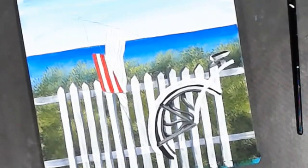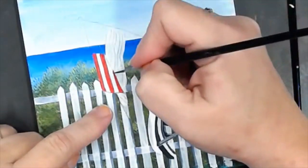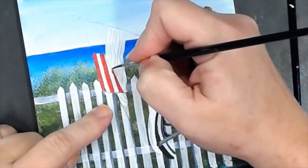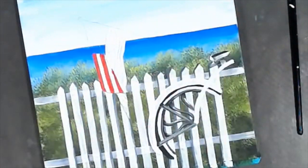Now, what was confusing on this was that because I put the rolls in here, how does that fabric roll and where do the stripes come out? Yeah. So that kind of really set me off.